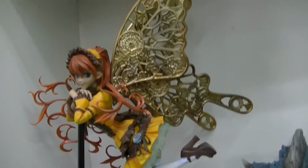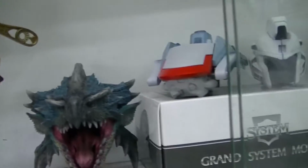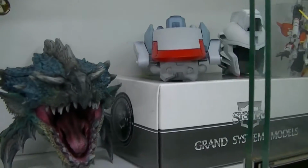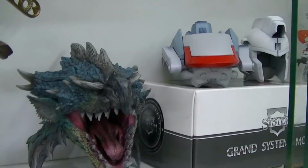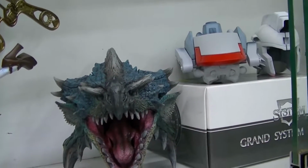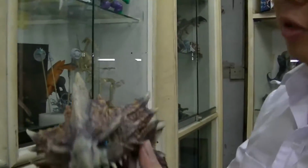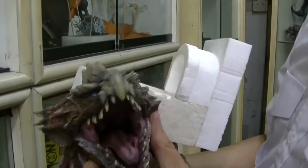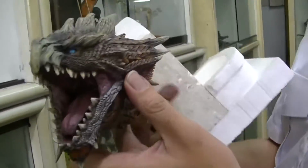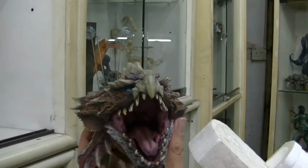Looks like Asuka Langley Soryu from Evangelion. Then the dragon. This one is a Monster Hunter, the popular series, the PSP game. Painted, very nice. Also very nice. And there's a tombstone. Actually, it's just for supporting it, because they have to do one plastic stand to stand it up. Looks very nice, paint very nice.